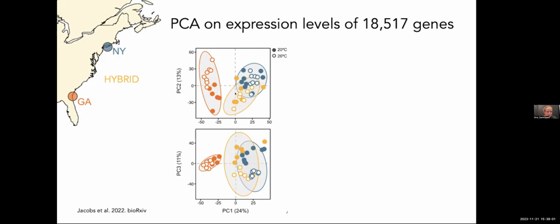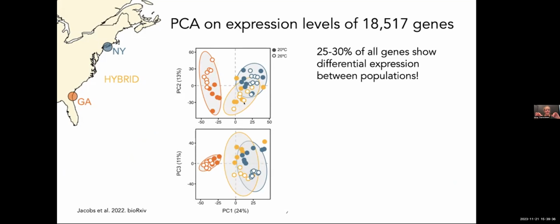We're looking at PCAs here. The dots are colored by their location, and the open circles are the warmer temperature, the closed circles are the colder temperature. We can see that the major axis of differentiation is separating the populations. In this case, the hybrids cluster very close to the New York populations, which was the maternal part of this cross. What's interesting is that this separation on PC1 is driven by more than 25% of the genes showing differential expression between the two populations. So there's a huge amount of divergence in gene expression patterns between these populations, in addition to the sequence divergence that we've talked about earlier.